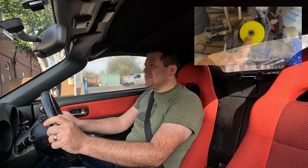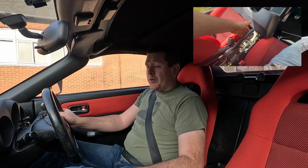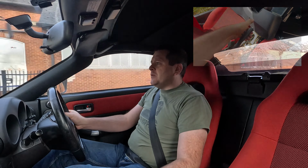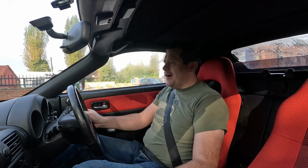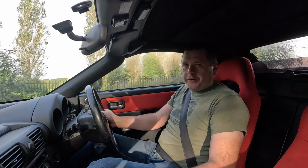What it failed on was the engine mount, which I did a video on. It failed on the handbrake, which I did a video on, and then it failed on some welding that was required in the rear of the sills on both sides, which I didn't do a video on. There's no point in showing you that.